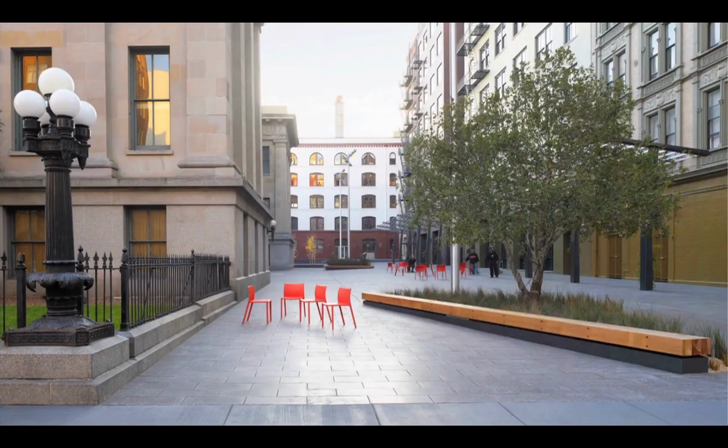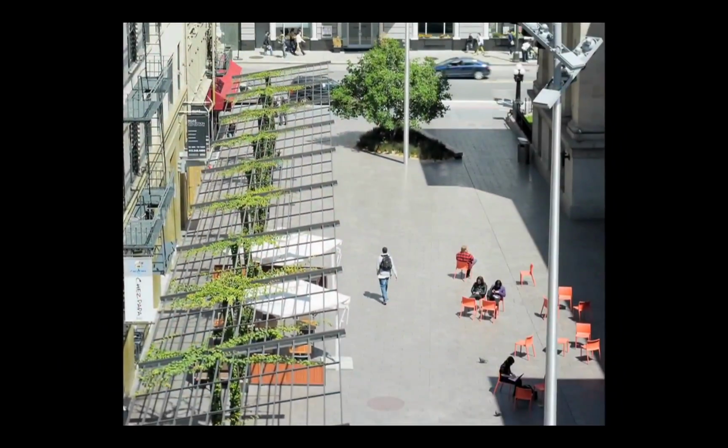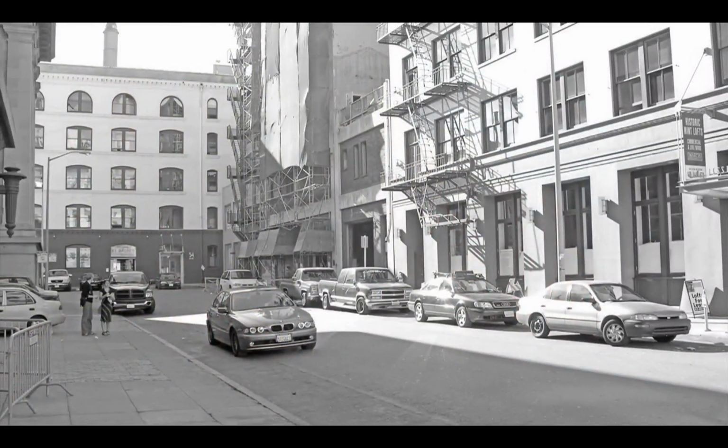Is that cool or what? It is very green. They capture rainwater, drainage, runoff. Notice the arbor trellis off to the left there. This is it. And there was a lot of consternation about getting rid of that traffic, and there's no complaints today. This is one of the prime places to be in downtown San Francisco.